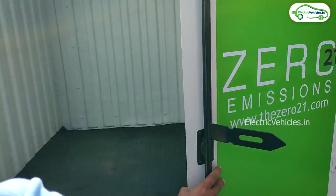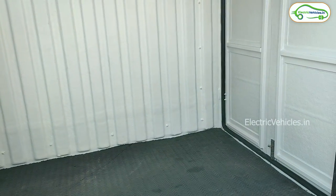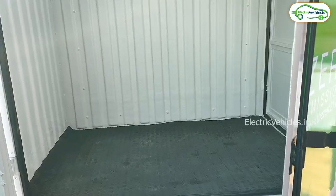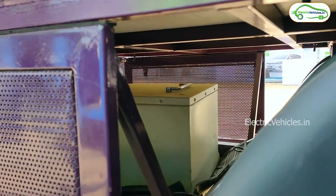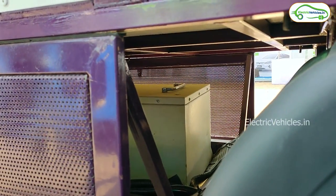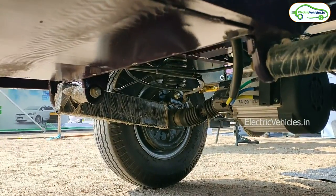It has a capacity of 350 to 400 kgs. It comes with the box, which is a foolproof box. And we have used this box and vehicle. It's such a low segment one. The vehicle cost is less than a lakh rupee without battery.